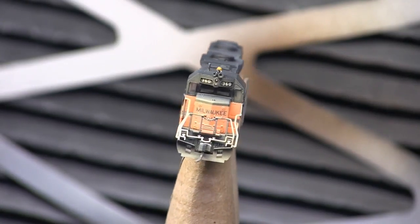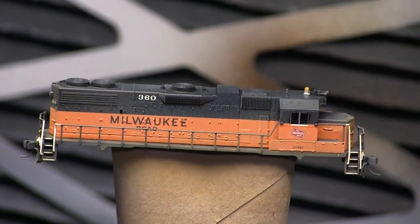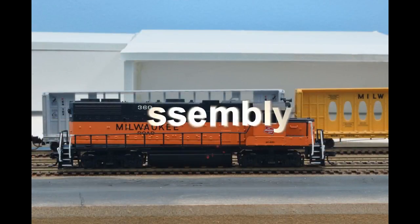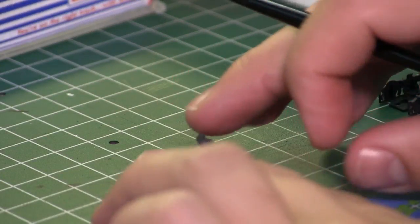Now, I'll give you a little hint here. I wasn't happy with the tip of the nose. The nose came out a little too orange with too much earth. But I didn't fret over it. I just let it dry, and we're going to correct that later, and I'll show you how we corrected it. So that's what you want to keep in mind: if you have a little spot you don't like, just let it dry, and you can always fix it later.